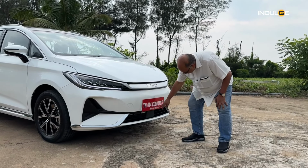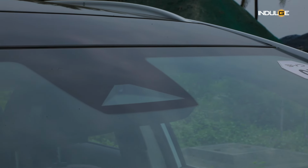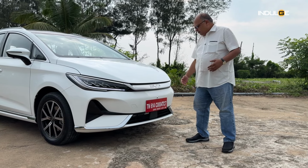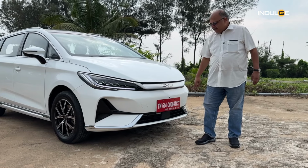If you can see over here, there is this block which is for the ADAS system, the radar monitors. You also have a camera right on top, again as part of the ADAS. This is the normal forward-looking camera of the 360-degree camera. A nice brushed satin aluminum kind of finish, which simply says BYD over here.